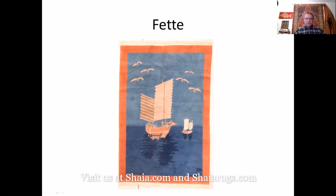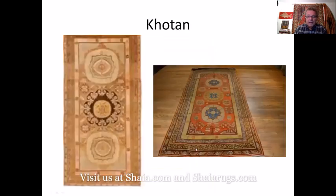Oftentimes you'd see boats or fish and birds and things like that. And he just did real well at producing that kind of stuff. So in Khotan, this one on the left here is a very, very early one. This one's probably about 1910 or so. But very typical was these three circular medallions, one after the other, which is very typical of the kind of weave they did.